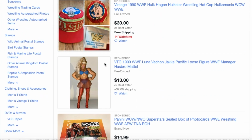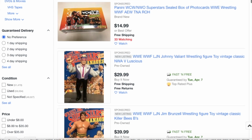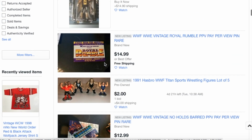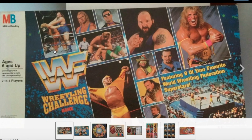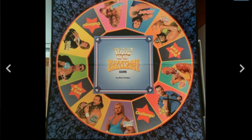Let's try searching for WWF, even though we've already seen some stuff pop up from WWF, and as you can see, stuff's popping up from WCW as well. 1990 WWF Wrestling Challenge game. It's a WWF board game featuring 9 of your favorite World Wrestling Federation superstars, ages 6 and up. Well, that's interesting. I don't remember that.